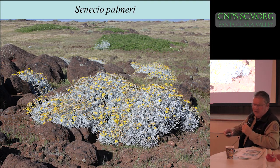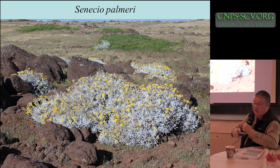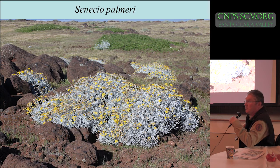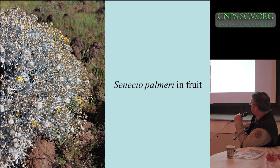Nobody really knows how these plant communities were working beforehand, because there are no real good accounts of where the vegetation was on the island. And so now it's all sort of a hodgepodge, everything mixed together. You certainly see the northern part of the island is wildly different from the south. But other than that, it's sort of anybody's guess how these things used to be. But Senecio palmeri is one of the spectacular endemics to the island.